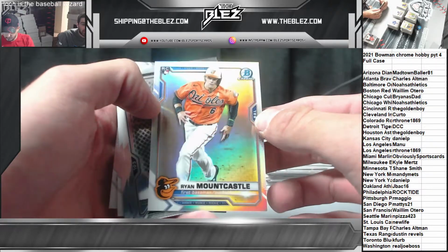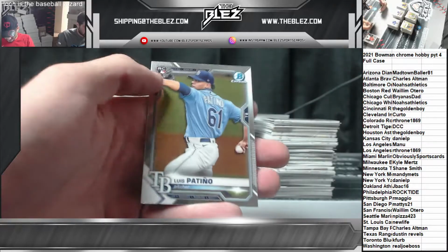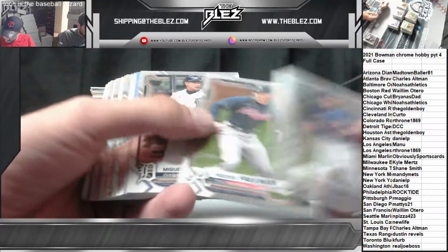I love these variations. Yeah, fun to watch. Mountcastle is way under the radar, Paul. I think he's really good. Tyler Gentry auto for the Royals.